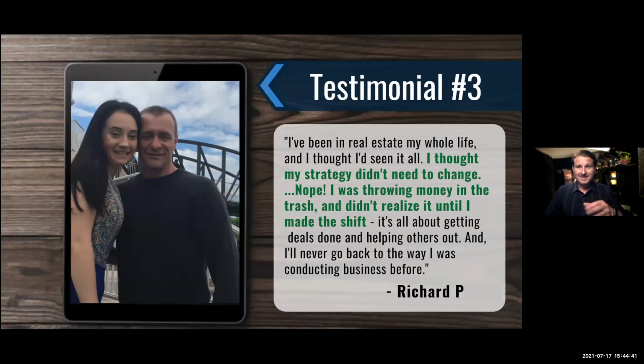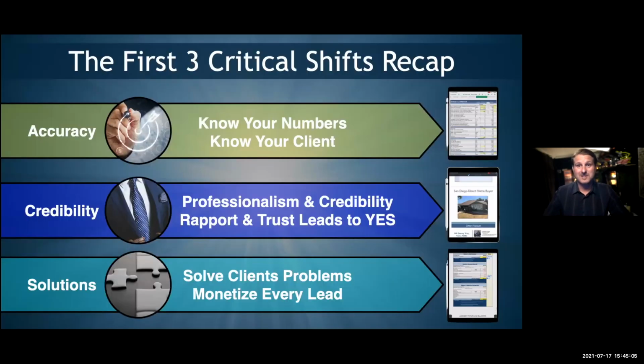Now, this is a client of mine that implemented this, and he prides himself on being a technology guy. And as soon as he could see the way we were presenting our offers and using the technology that we are to do it, he was blown back. And he just exploded, transformed his conversion ratio just by implementing these steps.